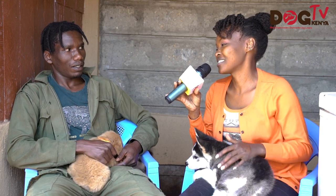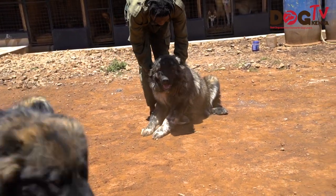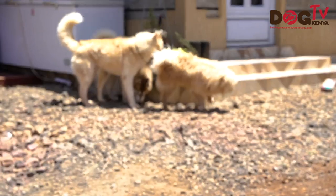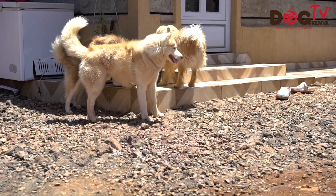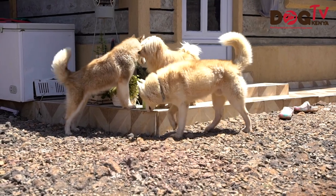Now, when it comes to challenges of running such a kennel, what are the challenges that you have faced so far? The first challenge is you need food, dog food, because they don't work. They only play and eat. That's the biggest job. So if you're not financially well in your pocket, dog food is expensive.